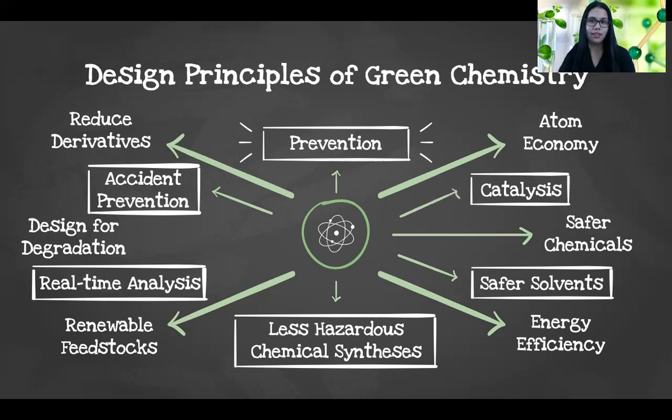On the other hand, catalysts such as zeolites should replace stoichiometric reagents since catalysts can easily control reaction pathways, reducing unwanted side products, generating better atom economy, and lowering energy demands. Products should also be designed for innocuous degradation that doesn't persist in the environment.